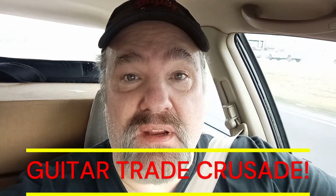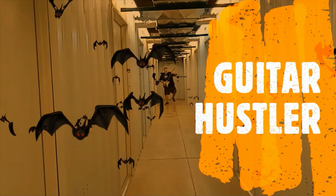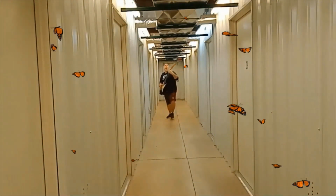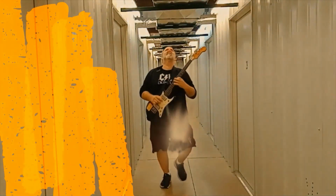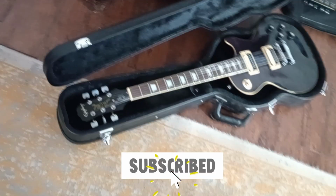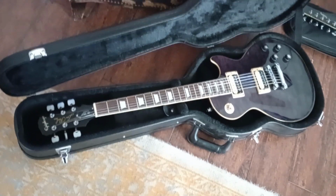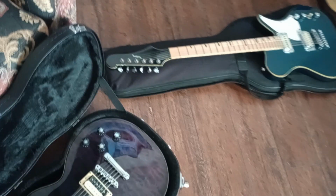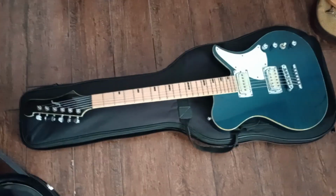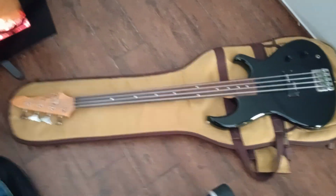Okay, we're heading up to Springdale to do a trade. I've got this Epiphone Les Paul with Slash pickups in it. It's a Les Paul Classic. I've got this First Act Sheena that I'm going to be trading, and this Aria Pro 2 fretless bass.